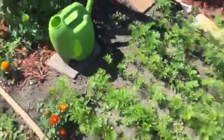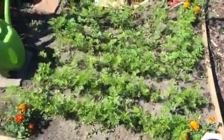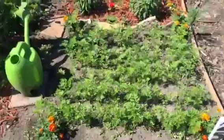And then we got the carrots here. And I'm just seeing weeds everywhere. The carrots are getting really nice up there. Yeah, I like them. So hopefully we get some good carrots this year.